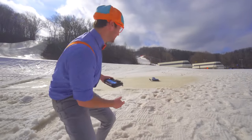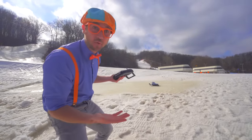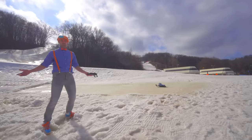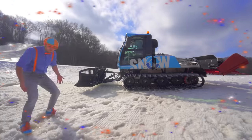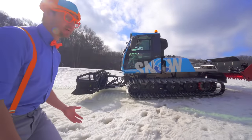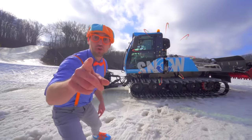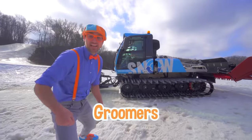Did you see that? Yeah, it's a remote controlled groomer toy. Oh, geez. I just wish this groomer toy was real. Whoa! Look at what it is. It's a real groomer. Today, you and I are gonna learn about groomers. Here we go.